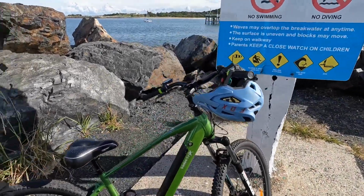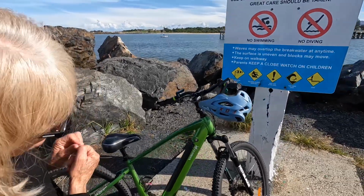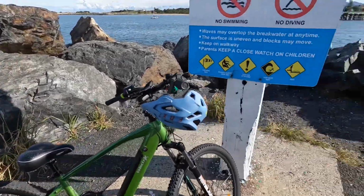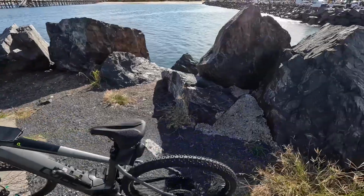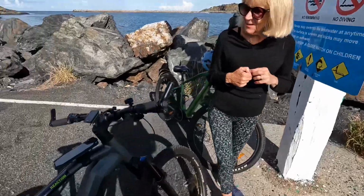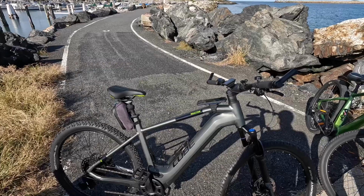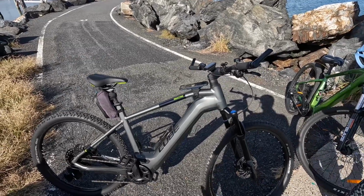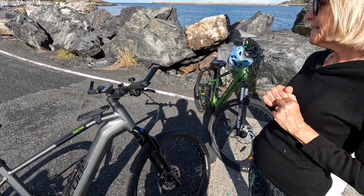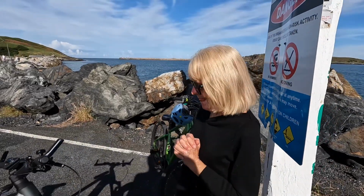Another difference is the gearing. They're both SRAM, but Vic's is more of a rapid fire, like he can change two or three gears at once, whereas mine only wants to do one at a time. What other differences have we got? Shimano, aren't they? No, SRAM. Is it Shimano? They're the brakes. Oh, no wonder it didn't stop then, before. I was putting the gear stick. She's still getting used to the new bike.